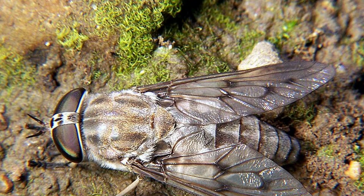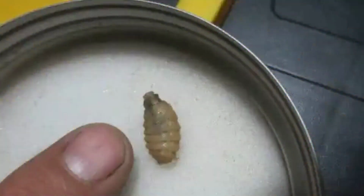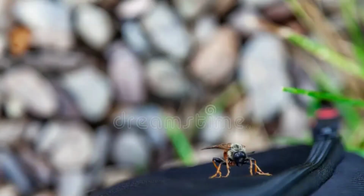Now, these bots can cause a lot of problems for their host animals. They can cause irritation, inflammation, and even internal damage. In severe cases, they can even lead to death. So, while gadflies might seem like harmless little flies, they're actually quite a serious threat to livestock.